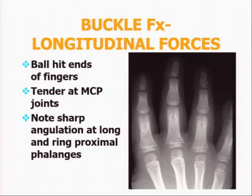When I grew up, we used to call it a stoved finger. Okay, there's no word in the medical dictionary of a stove, but everyone uses that. And if you look real carefully here, this is all nice and smooth, this is all nice and smooth, but there's sharp angulation here, and there's sharp angulation here. So at the long and ring finger, at the proximal phalanges, that's where you're going to see buckle fractures when something hits a child at the end of the long bones and has longitudinal force.